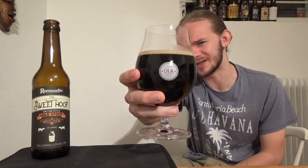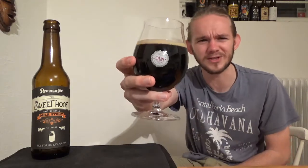So this one is the Sweet Hoof, a 6.2% British style milk stout from Remmarlöv Gårdsbryggeri in Eslöv here in Skåne in southern Sweden. You can see my Malmö Öl whiskey glass in this one as well. So this beer has been in this glass twice. Skål!